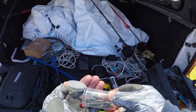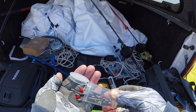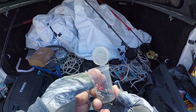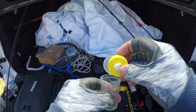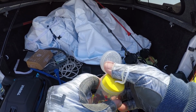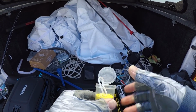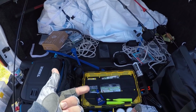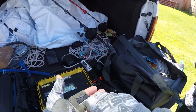I'll just dump some stuff out. All right, we got our clam shot there. Okay. Like so. Keeps them jumping all around, rattling all around, chipping off your paint, things like that.